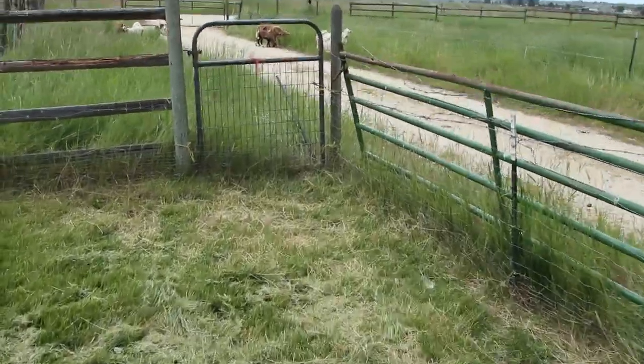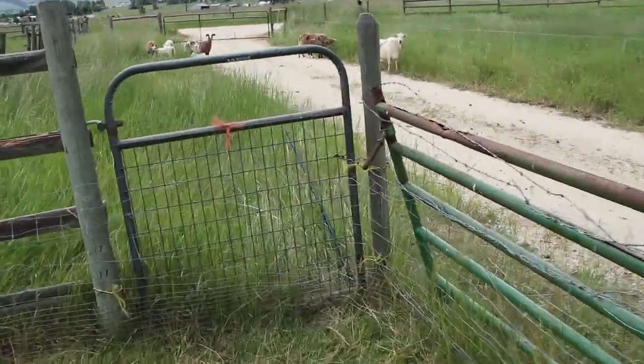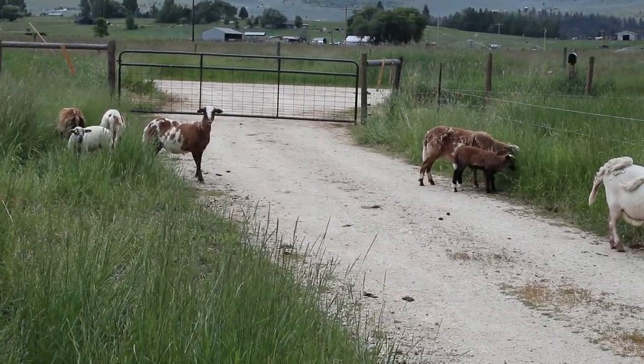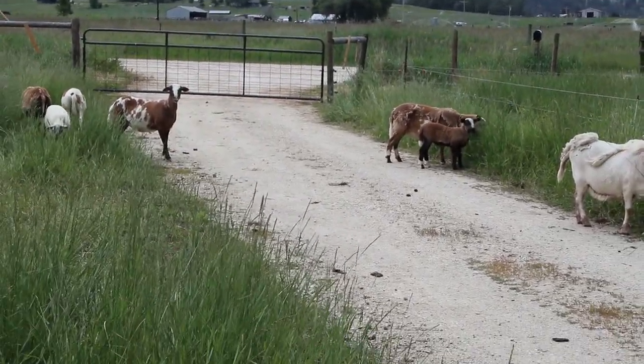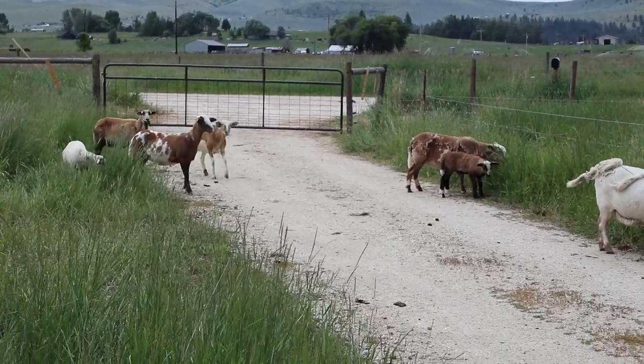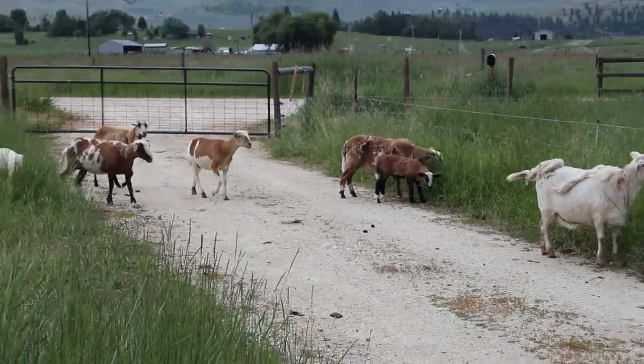The sheep have been out on the driveway trimming up the edges of the road. We just got our new gate put in. I've wanted to put a gate in for 2.5 years, ever since we've moved in. Now we finally have a gate, and it's so nice.